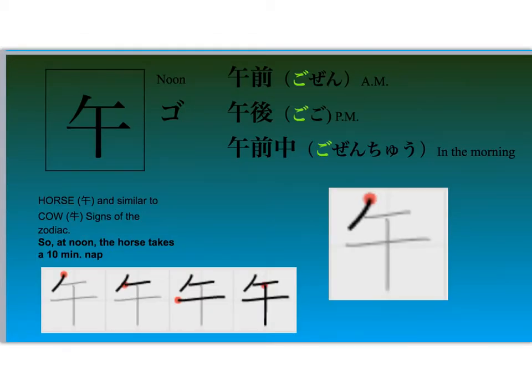The first kanji is fairly easy. This is go, and it means noon. This is the onyomi. You can find it in words like gozen, gogo, and gozenchu. So gozen, as you know, means AM, gogo means PM. Gozenchu is in the morning or during the morning.